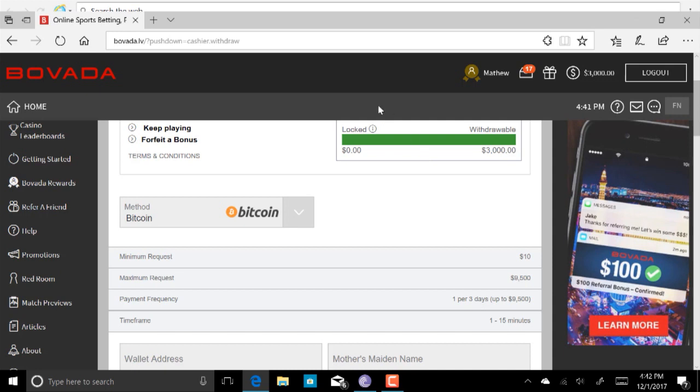And this bar here was red. Didn't know what that meant, so I gave them a call. And they said, oh yeah, you have to meet the requirement before you can withdraw your money. Any of your money. That includes the money that you've put in. You cannot make a withdrawal. I said, okay, well, what do I have to do? Well, you can forfeit your bonus, but you're going to lose all your winnings. I said, well, don't really want to do that.